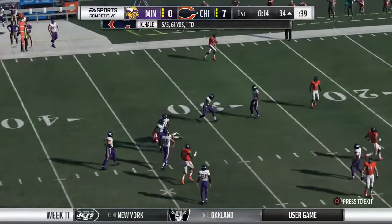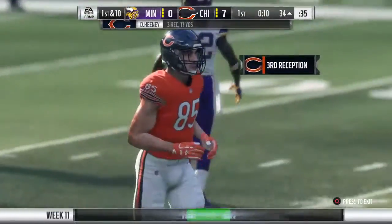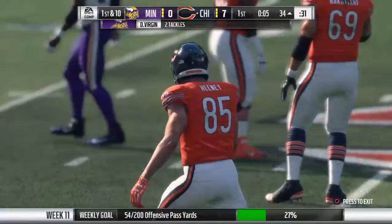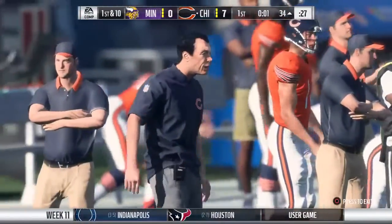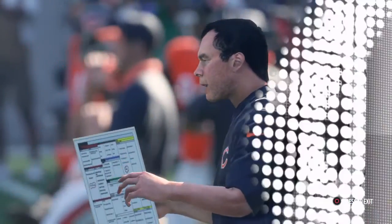Firing quickly here, and that's complete. And they'll be inside the 35 now at the 34-yard line. 8 yards on the pickup there, and it moves the sticks. All right, I'm doing my rudimentary math here. That's his 3rd catch here in the first quarter. I don't know if it's just game plan or he's just finding his way open. And maybe a little of both.